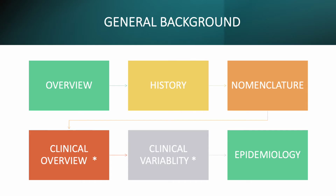The next section looks at a general background for GSD 5 and 7. We begin with an overview of the pathophysiology. We move on to a history, who discovered each disorder and when. We provide nomenclature, so how are these GSDs referred to in the literature. We talk about the clinical overview, the signs and symptoms, both objective and subjective. Clinical variability. As you know, in GSD 5 in particular, there is heterogeneity in the clinical manifestation. And then we look at epidemiology.